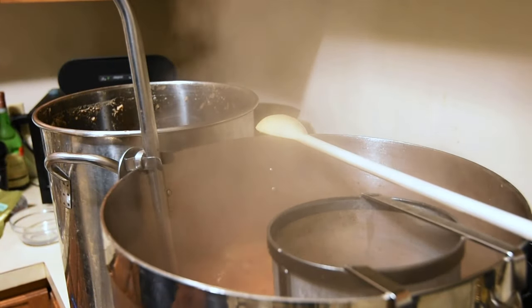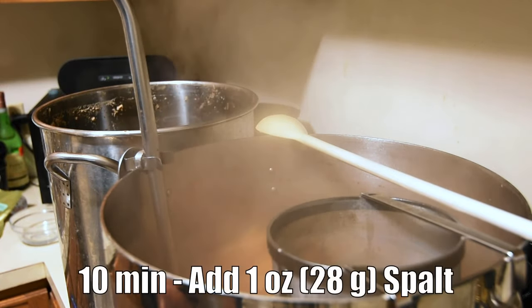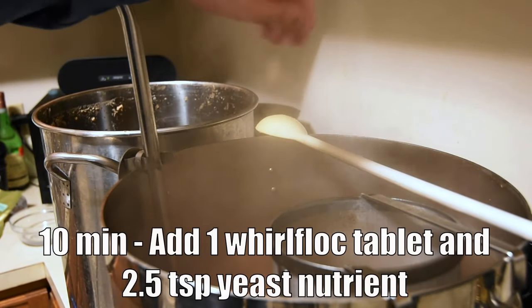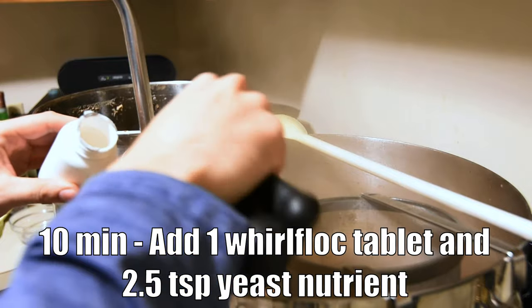All right, so it's now 10 minutes from the end of the boil. So I'm gonna go ahead and add my 10 minute hop addition right now, which is the 1 ounce of Spalt hops. Those are going in now. And then I'm gonna add a Whirlfloc tablet, as well as 2.5 teaspoons of yeast nutrient.